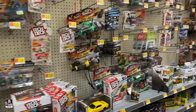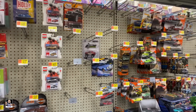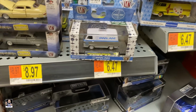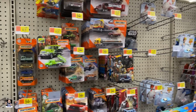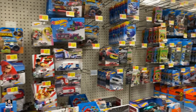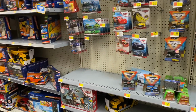Well, let's check out the Hot Wheels. See if there's anything. It even looks a little bare, to be honest. That's pretty cool. I like that. Got a Pan Am. Got a TIE Fighter, some Toy Story. Not a lot at all. So, all right, I'm gonna go see if I can find some end caps and maybe look at some Lego.